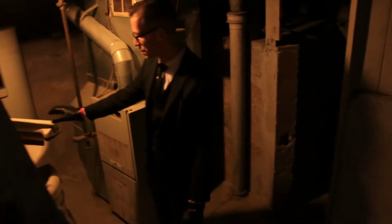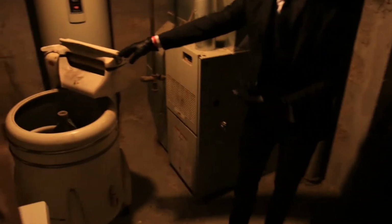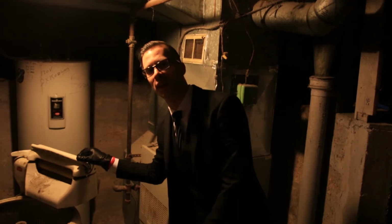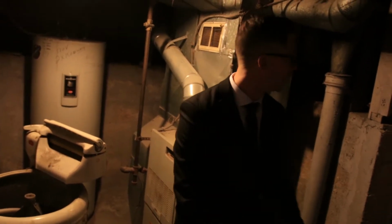These old dungeons are usually not really super great. Yeah, this is the washing machine. I think that's what I was mentioning. I don't even know what the vintage of this would be. Maybe we should put this on Kijiji. What do you think? Maybe we can hawk this thing for a few bucks.